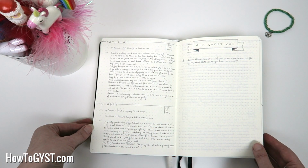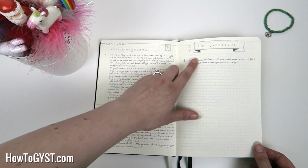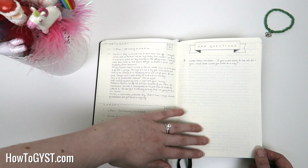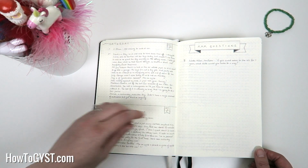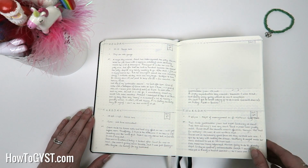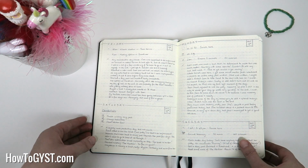So then we go straight on. More daily pages, a collection that I never really finished. I had some questions saved on my laptop, and I meant to transfer them all here so they would all be together, but I just kind of scrapped that in the end. More daily pages.